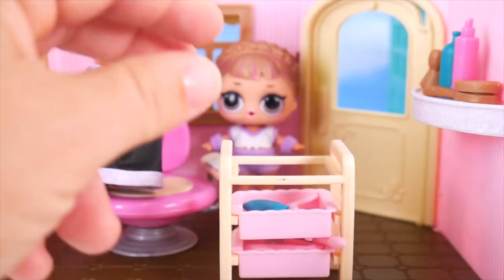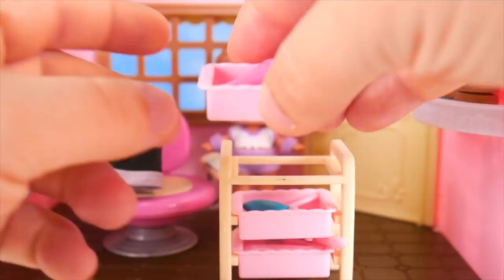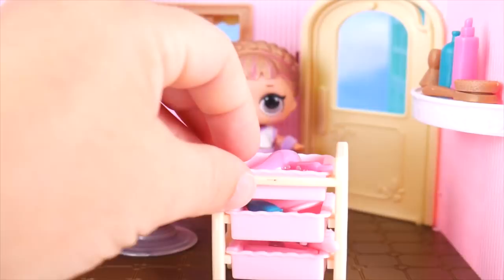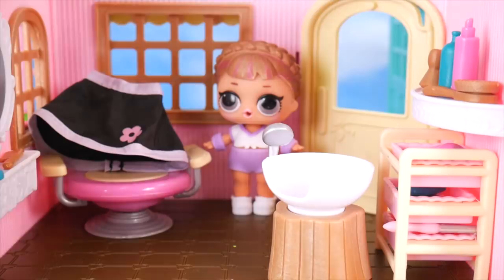And finally, the top basket has our very important hair dryer to get the hair dried and styled after it's been cut. That can go right on top. And this little shelf can be moved right under here. One last thing, we need a hair washing station and a towel to dry off. Sleeping Beauty's looking forward to all of her clients today.